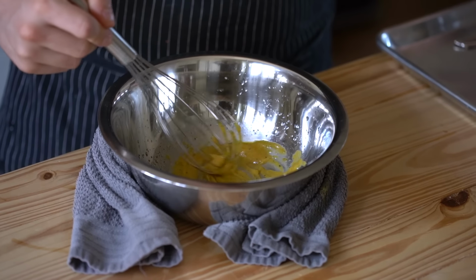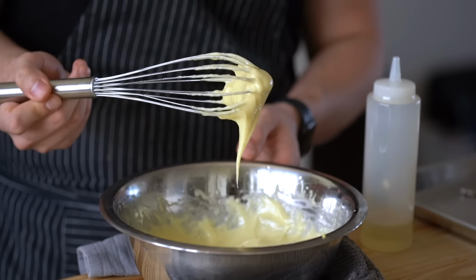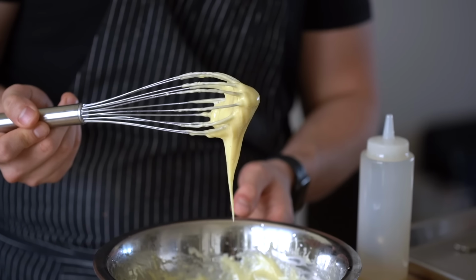Now, obviously, we're making a mayo. You could also just opt for 3/4 of a cup of mayo if you just want to skip this process, but you guys know how I feel about homemade stuff. Don't hurt my feelings, okay? Papa does this for you.